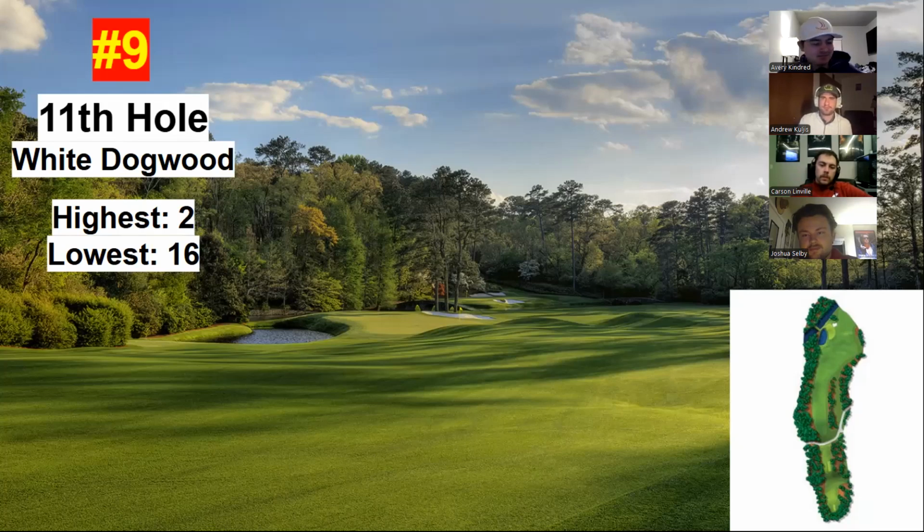Even with our big discrepancy here, we have it at 9 and chat has it at 9. The start of Amen Corner, a long brutal hole with water left and trouble everywhere, probably the hardest par on the course, it says. Which is probably not true. 5 is probably tougher. I would say I make par on this hole more than 5. Actually, I don't know.